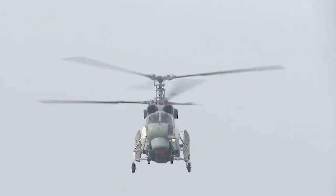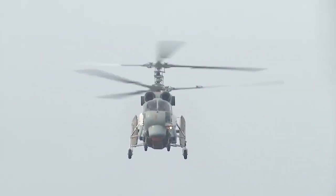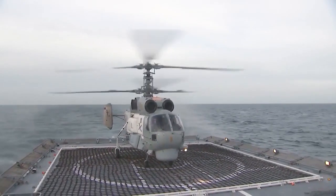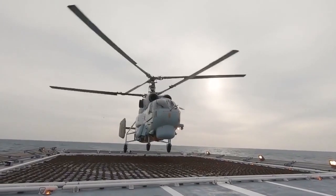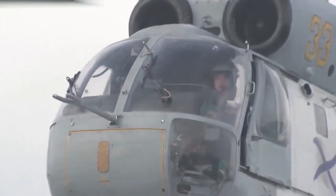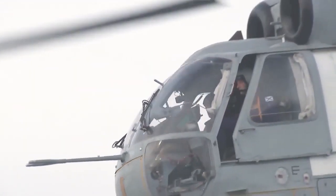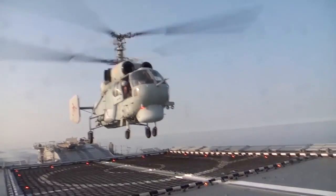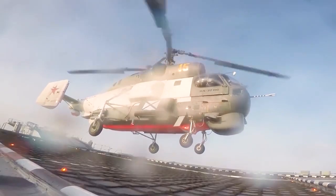The Ka-27 retains Kamov's well-proven contra-rotating coaxial rotor configuration. This helicopter has no tail rotor, which allows it to reduce its footprint on ships. This anti-submarine warfare helicopter is extremely stable and easy to fly. Automatic height hold, automatic transition to and from the hover, and auto hover are possible in all weather conditions.